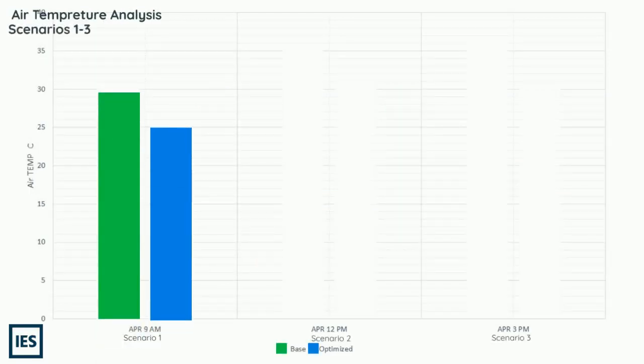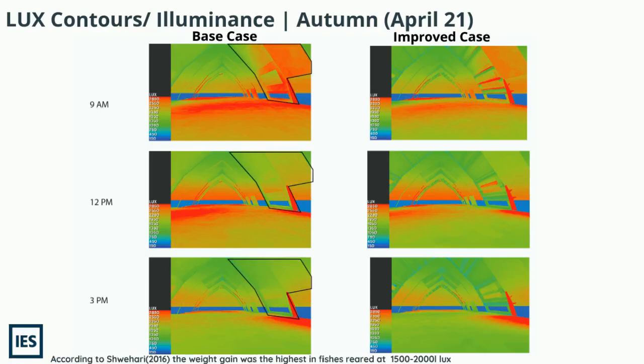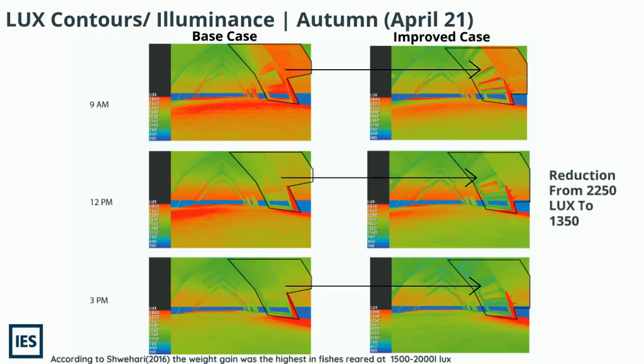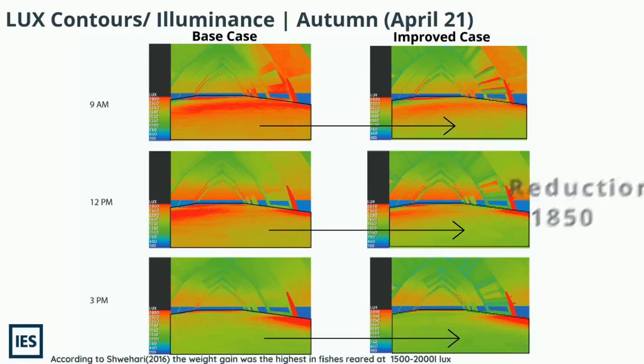For air temperatures, we have also noticed reductions for scenarios 1 to 3. As an example, in scenario 1, the air temperature in the base case is 30 and in the improved case is 25 degrees. In autumn, for the lux contours, the illuminance level has decreased around 900 lux on walls and 1,000 lux on floors.